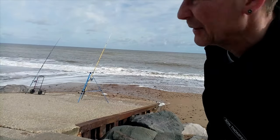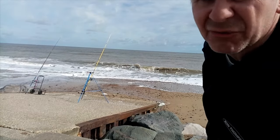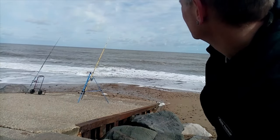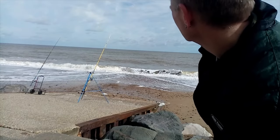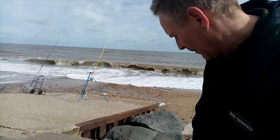Since I've got here, I've only been here half an hour. The water's gone down a good 10, 12 foot already. But we're holding now. Holding nicely. I'm going to sort this junk out. What a mess.